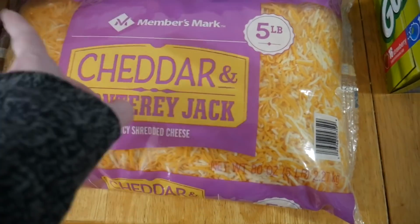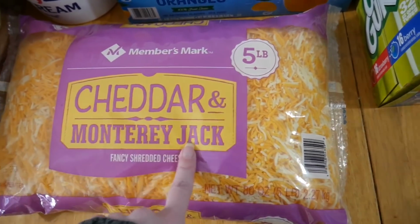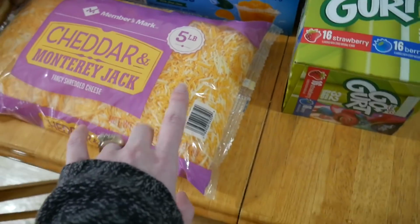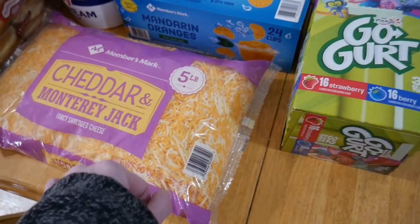So this was a little bit better deal. They have like 3 different kinds of the 5 pounds, but the cheddar and Monterey Jack is a little bit cheaper. So for us, that's what we pick up because that's always the better deal. I think it's cheaper by like $2 or $3.